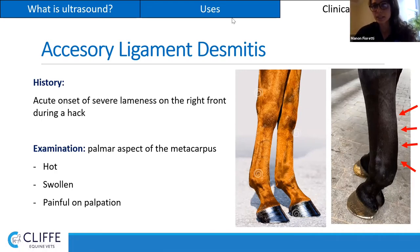Okay, so now we're going to see a typical case of tendon injury. So the horse presented with an acute onset of severe lameness during exercise, so it just started to be very lame, just hacking. He presented the lameness on his right front, and he was reluctant to weight bear on this leg. So on examination, we could see that the back of the leg, so the palmar aspect of the metacarpus, was hot, swollen, and painful on palpation.